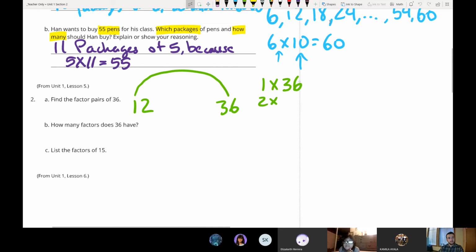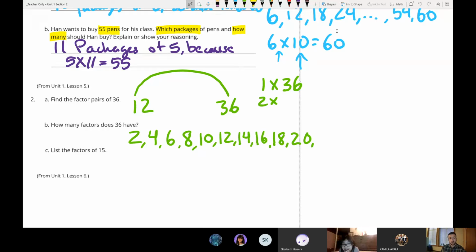Do you want to skip count real fast? Okay, help me out. We have 2, 4, 6, 8, 10, 12, 14, 16, 18, 20. Wait, 24. We're skip counting by 2. Oh, yeah. 20, 22, 24, 26. Close. 26. Yep, I have that.